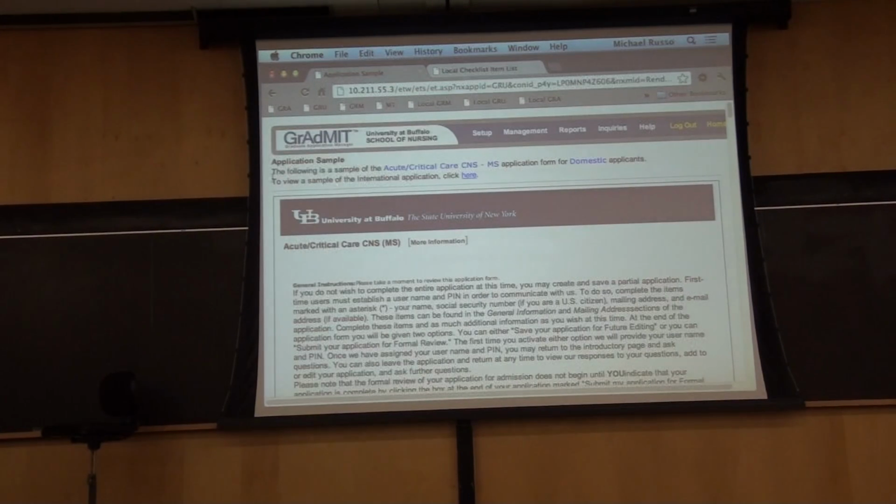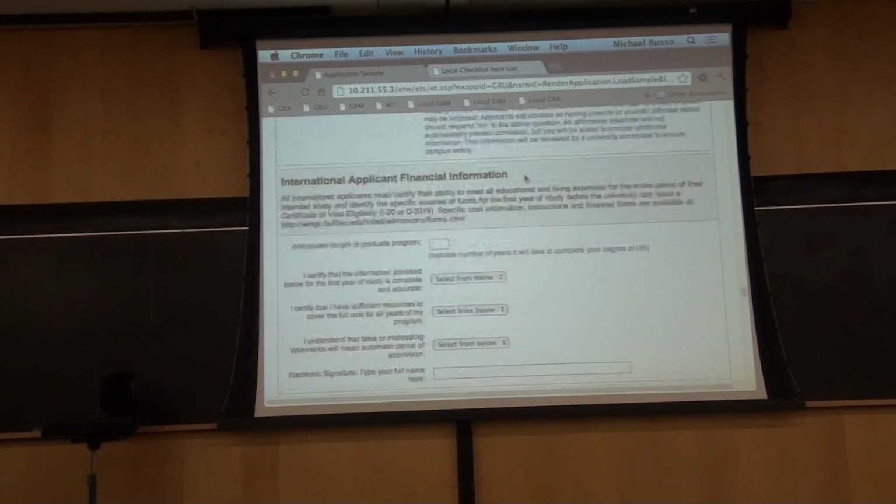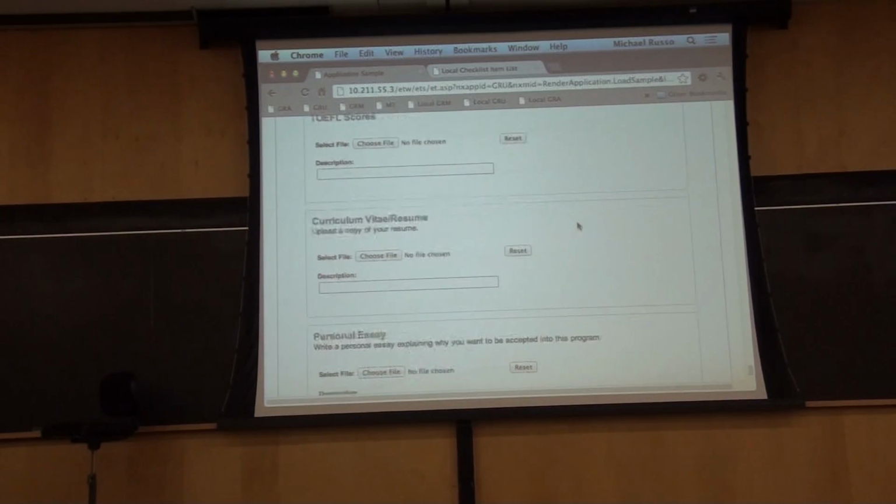One of the things I'd suggest is, because I know this question came up, sometimes you'll have checklist items in your list, but they're only for international applicants and not for domestic. We had some calls with people saying, I have this checklist item, but it's not appearing in my preview. The reason is that by default, the preview is the domestic application. If you want to see the international, there's a link right at the top where you can just click and it'll load international. I think I only have one item that was supposed to appear for international and not for domestic, and that would be TOEFL scores, and it's there now.